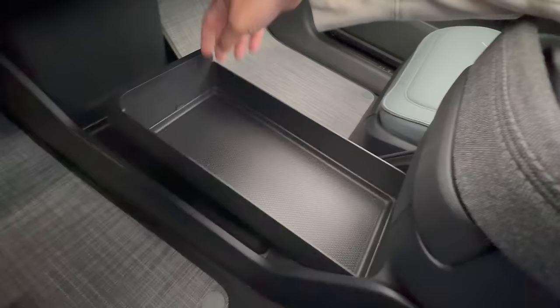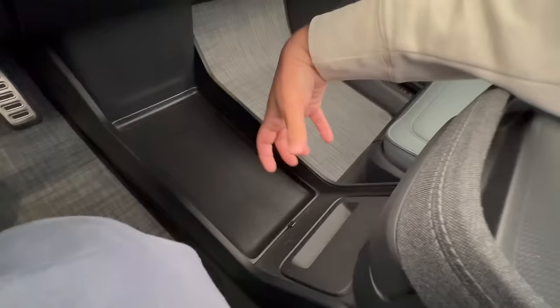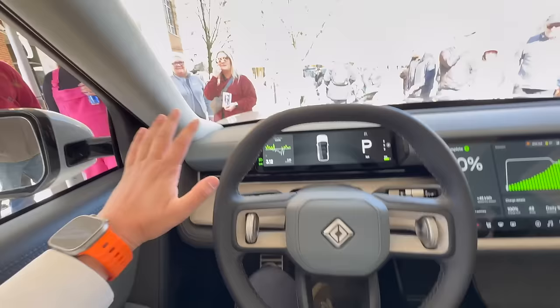Now, of course, that means this area has to be clear, which, let's be honest, will never be clear. So I don't actually think you'll be using this too often. I noticed that with my camp speaker sometimes. I'm trying to pull it out of my R1T, but I've got so much stuff down here that it never totally works.